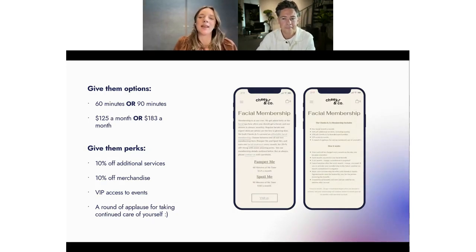Now, there is going to be a caveat to this, which I'll get to, but especially if you're in an environment like a spa or you do facials and you offer something like a 60 or a 90-minute, whatever your most popular service is, give them those options. So again, chocolate or vanilla, think 60-minute facial or 90-minute facial, 75-minute massage or 120-minute massage. Find those categories that people would already get monthly and build them around those two options.